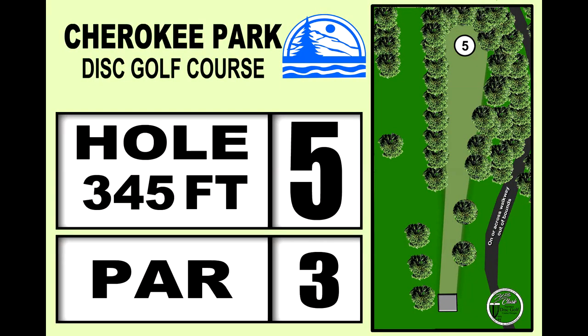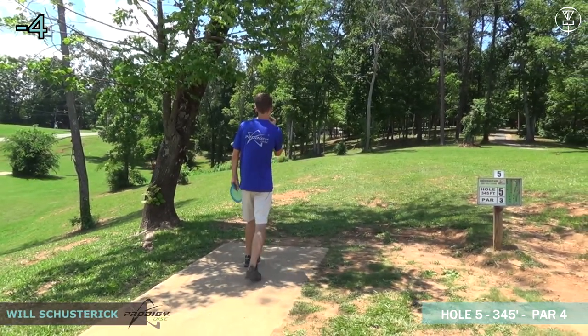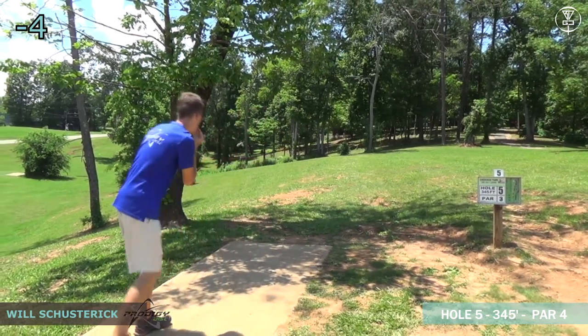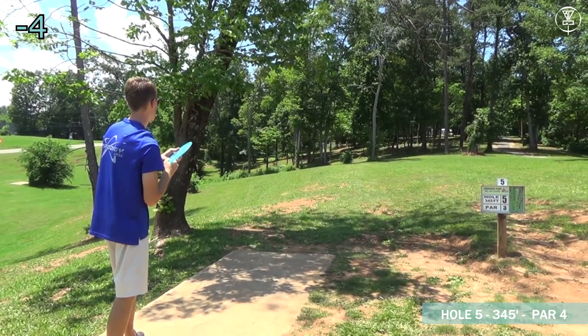Okay, going on to hole number five, 345 feet. Yeah, you definitely don't want to go in early. It's pretty thick over there. For us AMs, if we land over there on the right, we can pretty much call it a bogey. Oh, yeah.